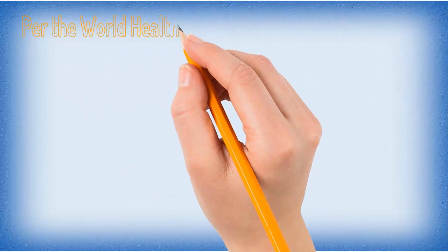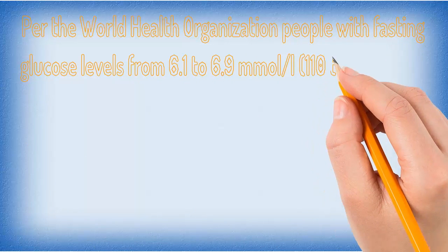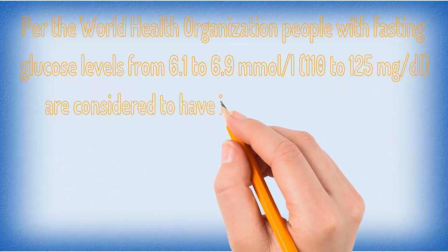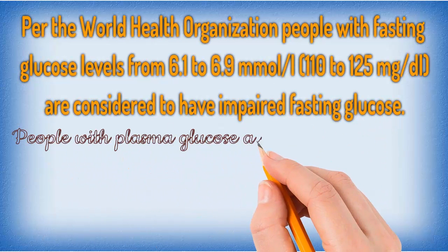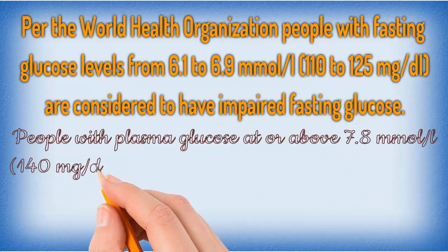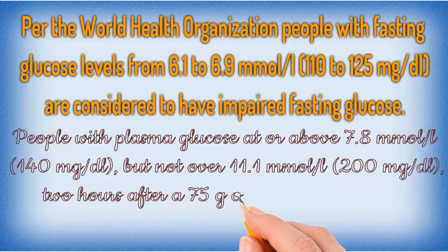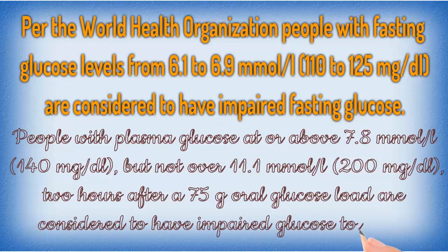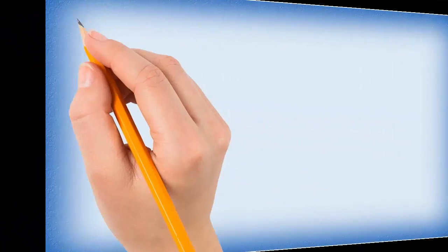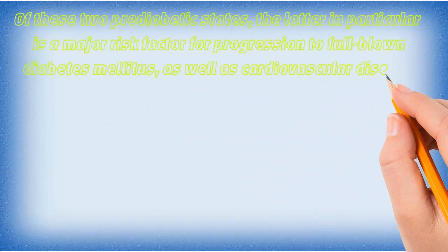Per the World Health Organization, people with fasting glucose levels from 6.1 to 6.9 mmol/L, 110 to 125 mg/dL, are considered to have impaired fasting glucose. People with plasma glucose at or above 7.8 mmol/L, 140 mg/dL, but not over 11.1 mmol/L, 200 mg/dL, 2 hours after a 75 grams oral glucose load are considered to have impaired glucose tolerance. Of these two pre-diabetic states, the latter in particular is a major risk factor for progression to full-blown diabetes mellitus, as well as cardiovascular disease.